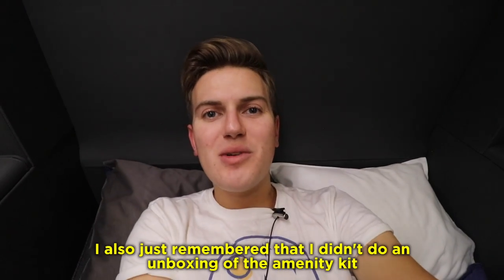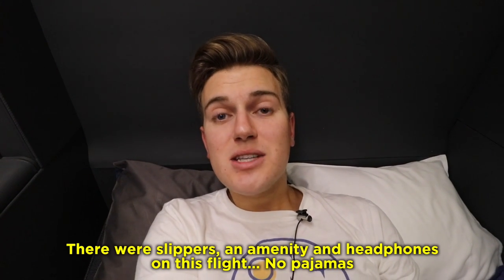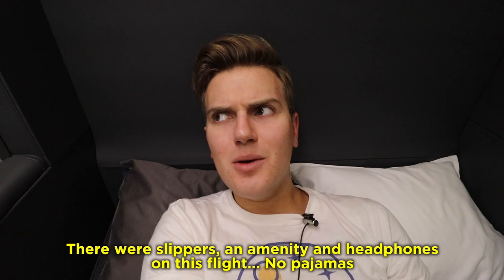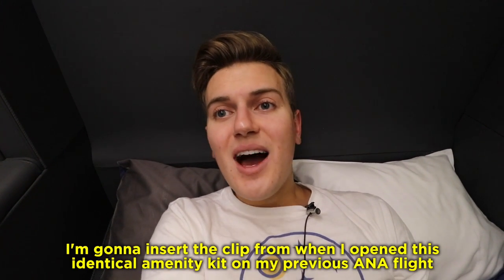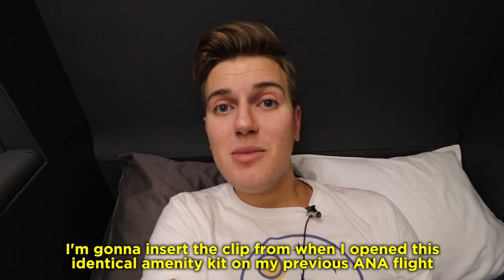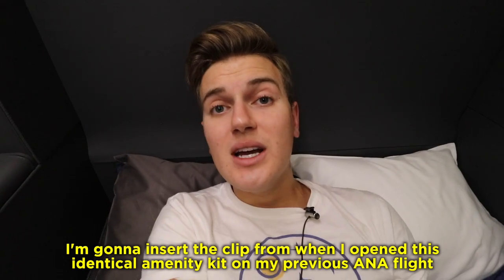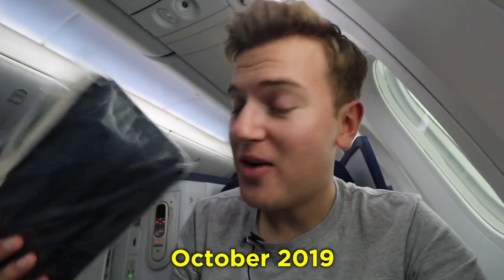Oh, I also just remembered that I didn't actually do an unboxing of the mini kit. See, there were slippers in the mini kit, and what else? Yeah, headphones on this flight, no pajamas. Insert here the clip of when I opened this identical amenity kit on my previous airline flight in October. It's exactly the same. Let's have a look at the amenity kit on board.